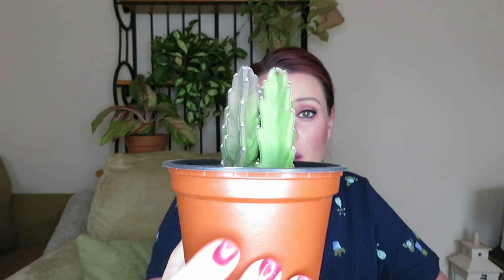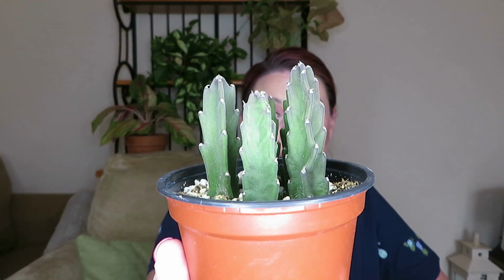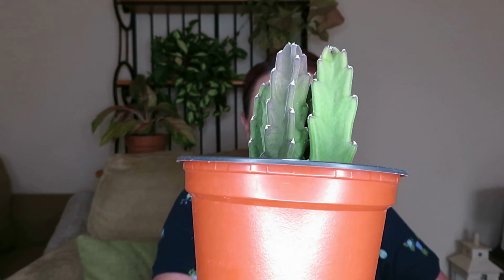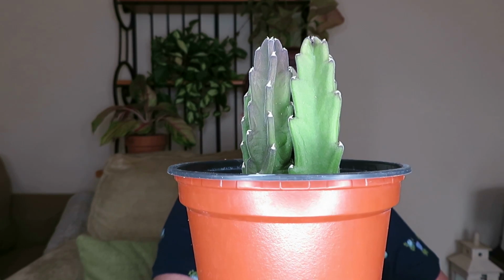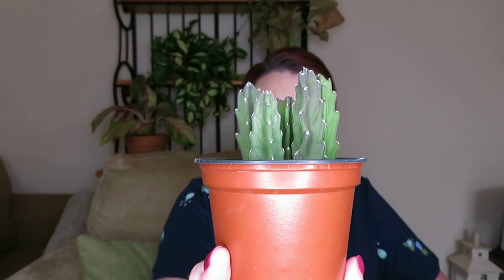So the first one is this little one here, and they don't have names on them, so I'm really not sure what this is. So if you guys know what that is, if you can please let me know. And I just thought it was such a cute little plant, and I like the colors on it, so I picked that one up. And I think this one was like $4.99.